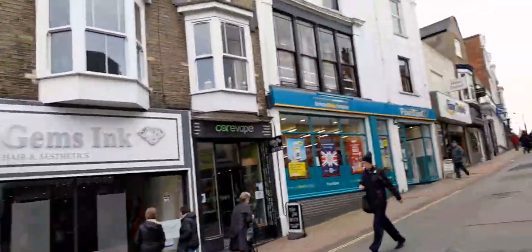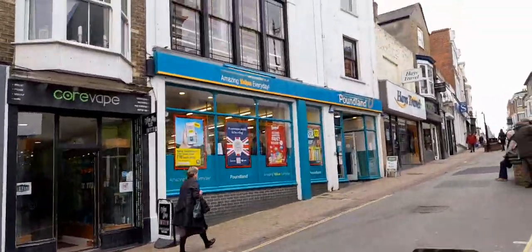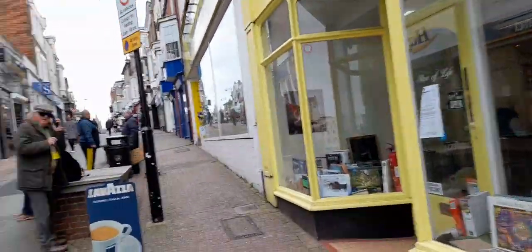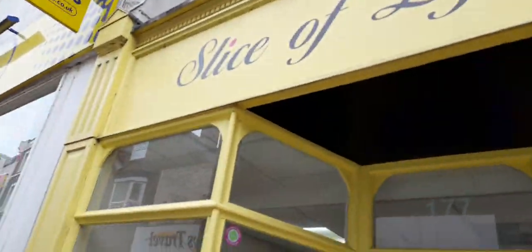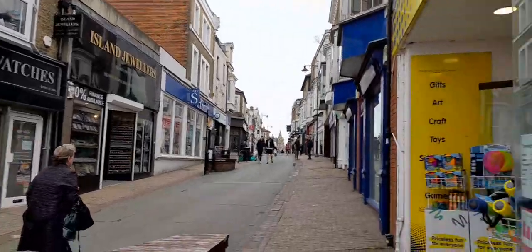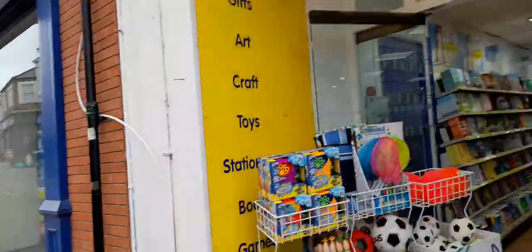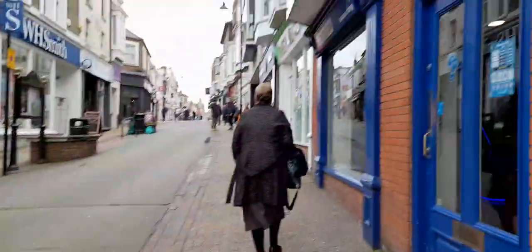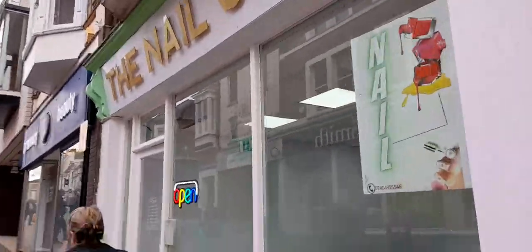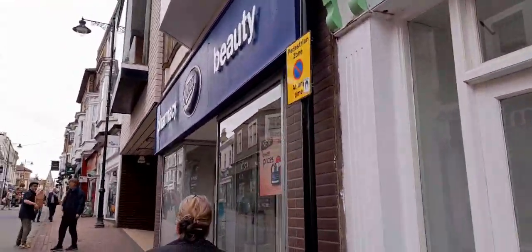Poundland, which in my town has closed down, and we used to have a Hays Travel as well. There's also some cafes. That'll be a nice cafe to go into later on today. Travel agents, we haven't got one in my town. Then there's betting places, WH Smith, Betfred. We've got one of those in the town. Nail bars, Boots, have to go and have a look in there.